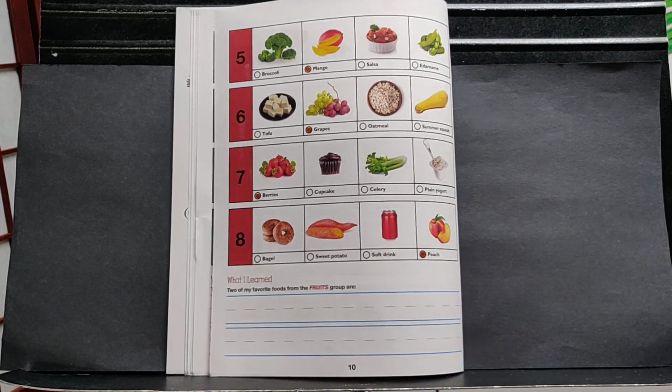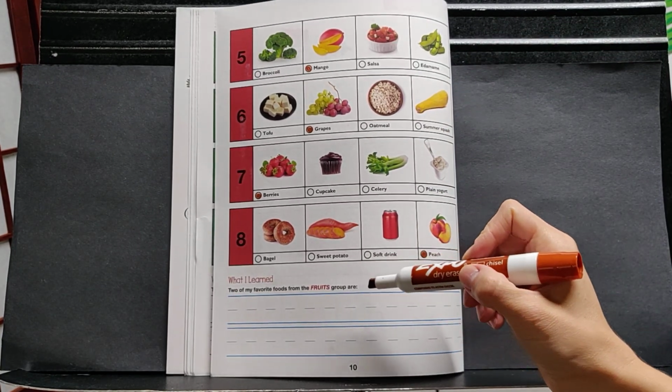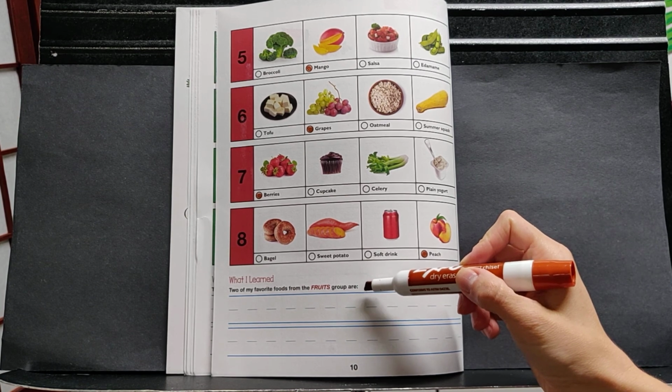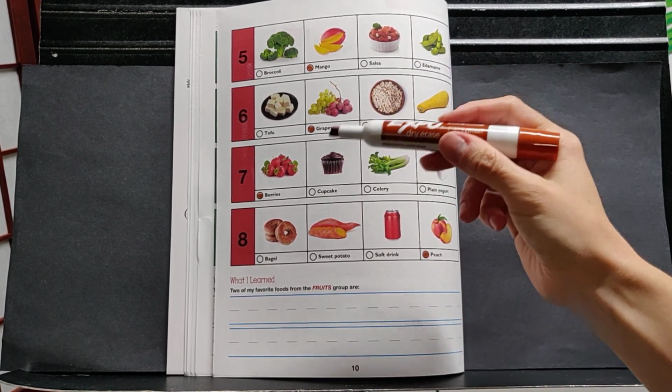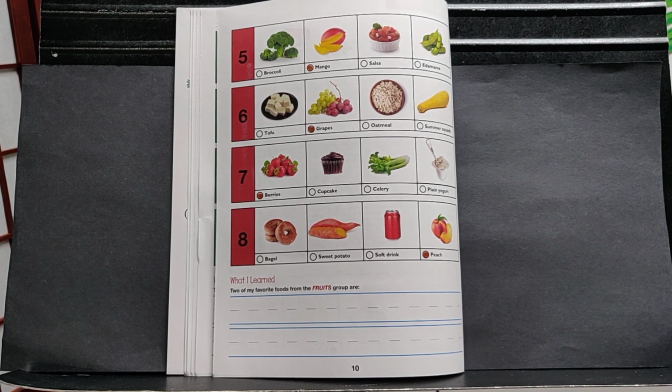What I learned. 2 of my favorite foods from the fruits group are, and list 2 things here. Of course, you can use the options that are listed on this page, but if something is your favorite and it's not there, just use your best spelling and write it down below. Great job completing these 3 lessons today.